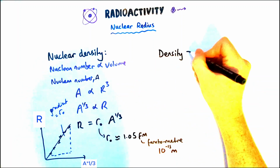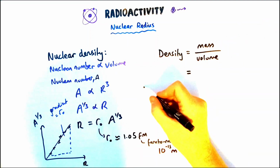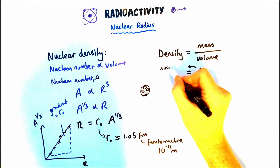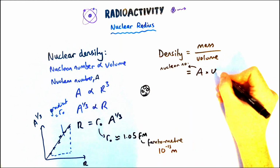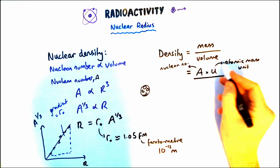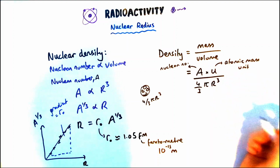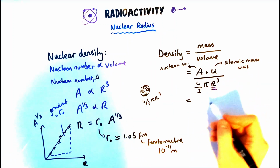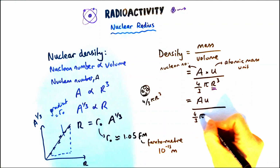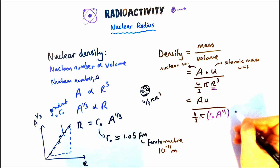Now, what I think is the coolest application of all this is you can work out the density of any nucleus using this idea, with a bit of derivation. So to work out the mass of a nucleus, we need to know the number of nucleons times the mass of each one. So we do nucleon number times u, the atomic mass unit. Now, the volume of a nucleus, we said, is roughly speaking a sphere, so 4/3 pi r cubed. Now, instead of r down here, we're going to substitute in our equation r equals R0 times the cube root of A. So we're going to substitute that down here, and you might notice as soon as we plug that in, we can simplify things down quite neatly.